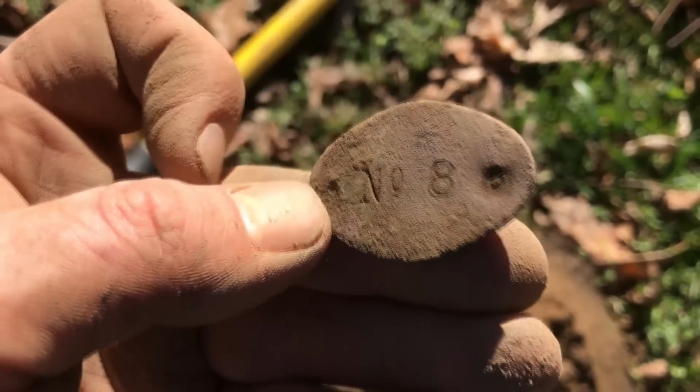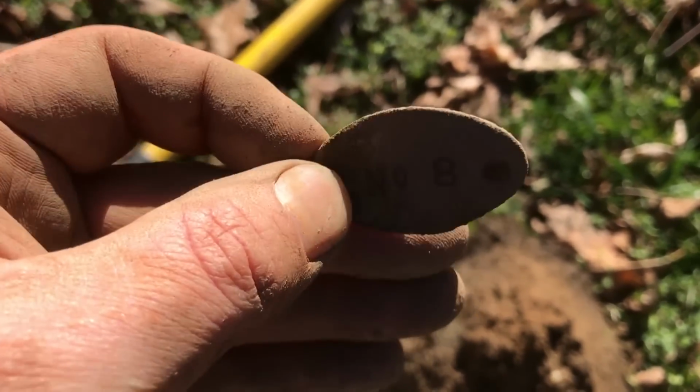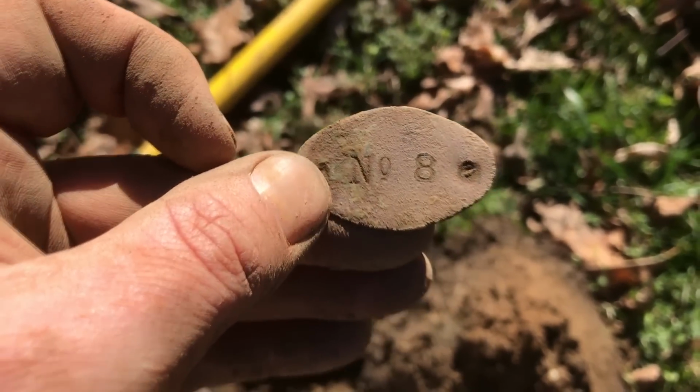I'm not sure if that was a luggage tag or what that was. If anybody's got any idea, drop me a comment.